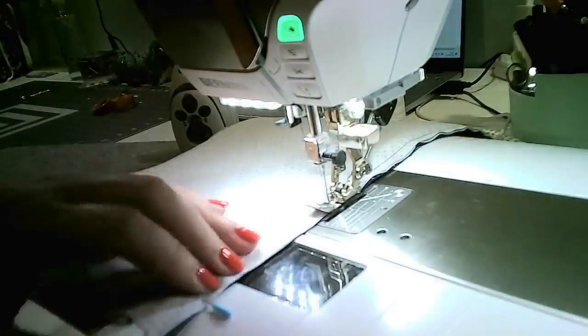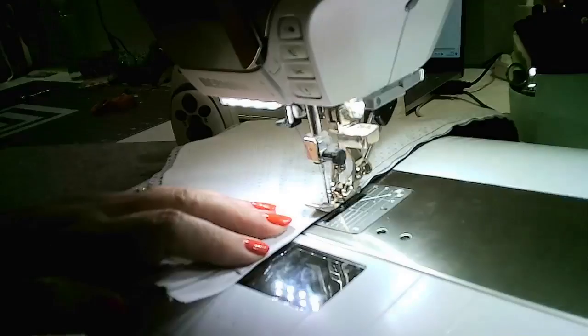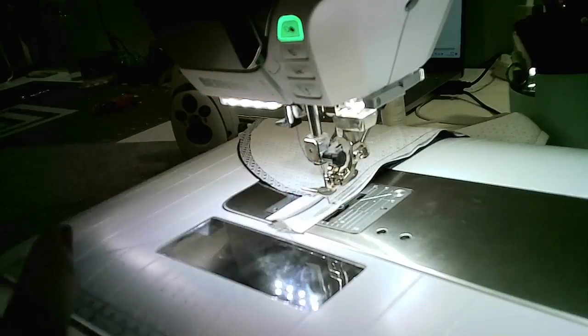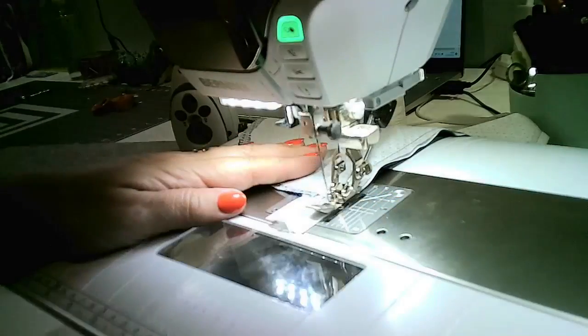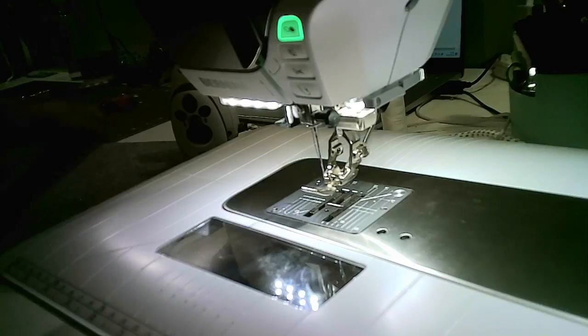It would skip stitches and I'd have to put a denim needle in and all sorts, and it was a bit of a pain to have to keep doing that. You put like a jeans needle in if I wanted to do anything thick. This, I've got an 80/20 in there because I'm using Aurifil, just a standard needle, and she will go through anything. It's that Swiss engineering, I'm telling you. They're marvels.